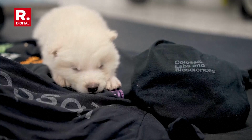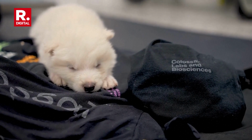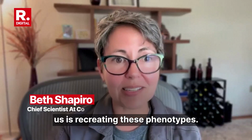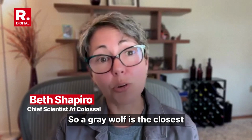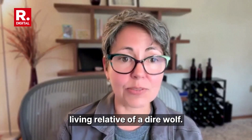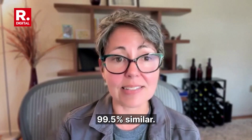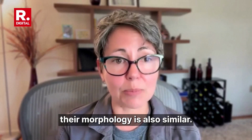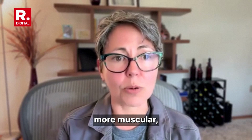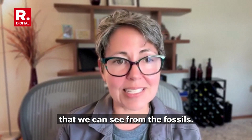So, what was the de-extinction process like? What does the Colossal team say? So de-extinction to us is recreating these phenotypes. A gray wolf is the closest living relative of a dire wolf. They're genetically really similar, 99.5% similar. And phenotypically, their morphology is also similar, only dire wolves are larger, more muscular, and have these light-colored coats and other things that we can see from the fossils.